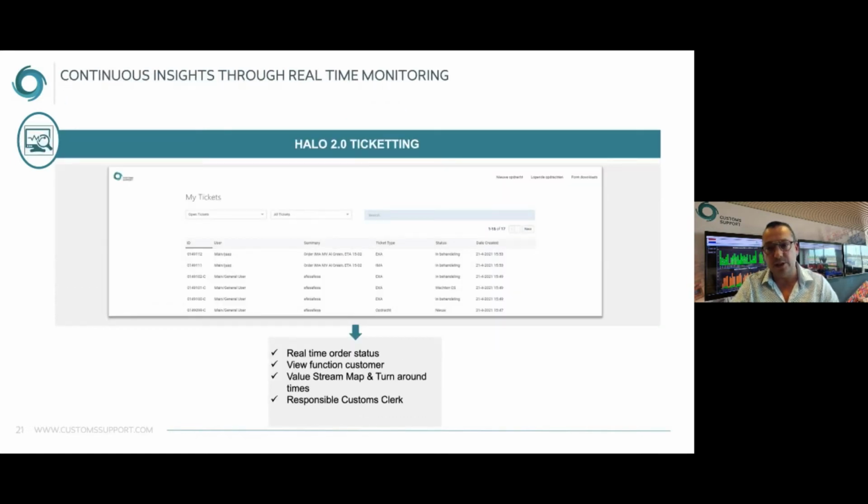Very important, a very nice tool I'm proud of is the ticketing system. This is the replacement within our company that replaces the old-fashioned email. It's a ticketing system, so every order will receive a unique ticket number. What's the order trail through the process? We notice that nowadays in logistics, it's always urgent and all companies are calling: how long does it take before I get my export?